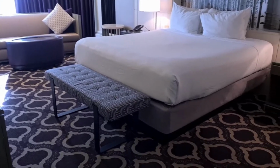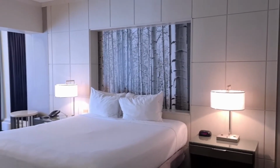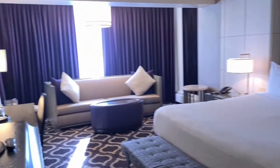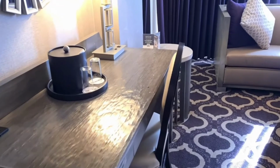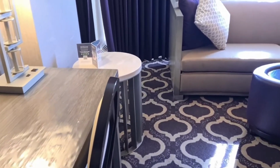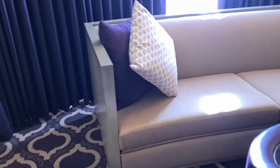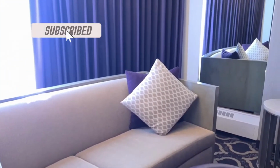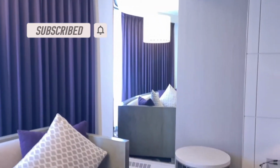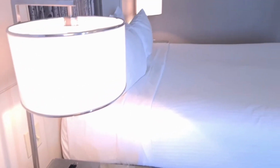You got a bench in front of the bed, a nice photo displayed over the bed, of course your two lamps, a decent flat screen TV, ice holder, working station, comfortable couch to relax, and coffee table. Full-size mirror, of course phone. Now the overview of the room from this angle.